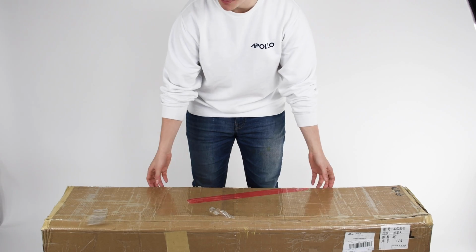It is the last scooter in the Apollo 2020 lineup, a range focused on cutting out the middleman and bringing the best quality scooters with none of the usual markups to the place we love the most here in Canada. So without further ado, let's look at what's in the box.